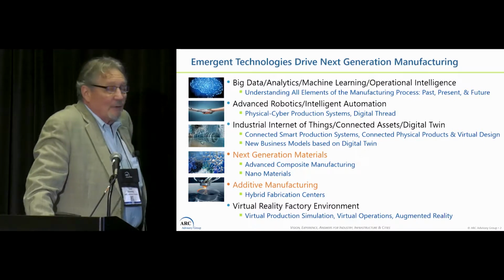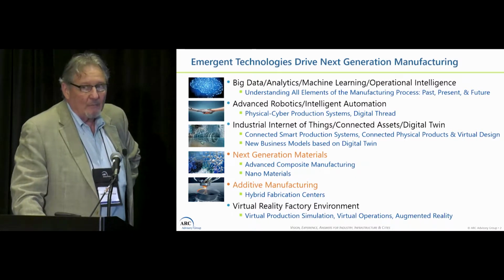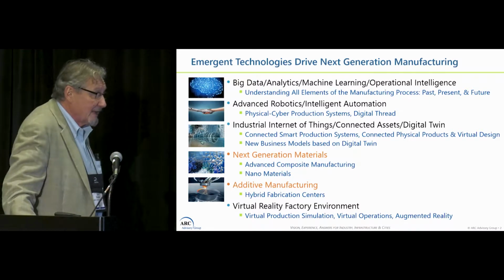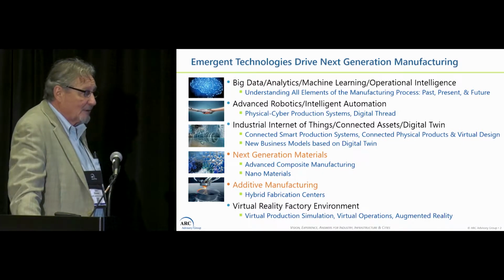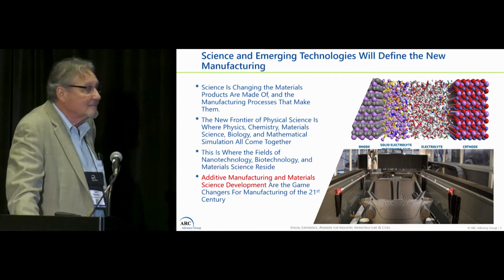Okay, we're going to focus on two areas specifically that came out of that first look at what we would call advanced manufacturing or technology for the future: next generation materials and this whole notion of material science, and additive manufacturing. Okay, next slide.